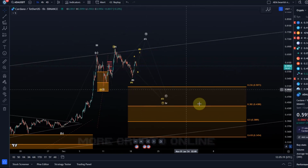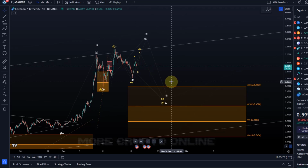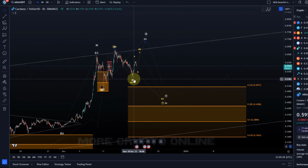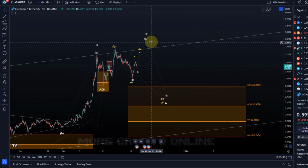Regardless which one is playing out, the support level is the same. Just be aware that until we really take out the 54-cent level, which is the last swing low, and the previous one here from Wednesday, we cannot rule out a higher B wave in the yellow or white wave count.